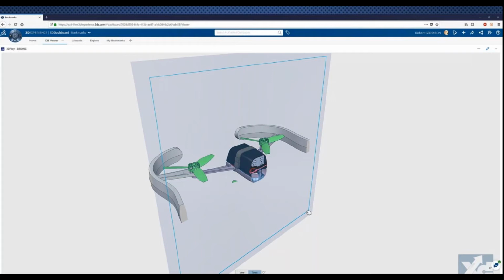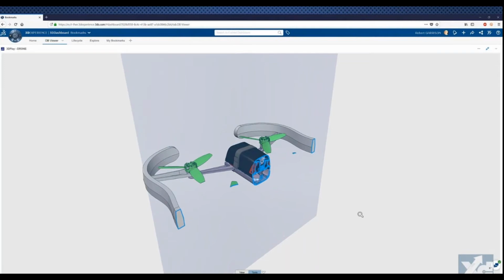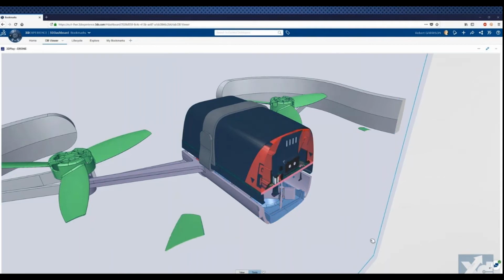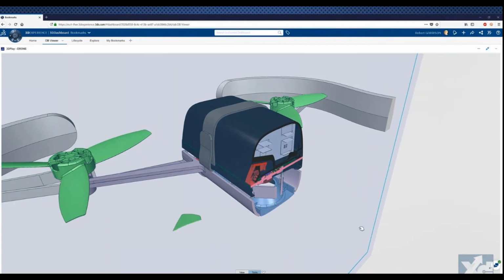You can section through, take measurements, apply annotations, do all of the types of interrogations that a casual engineer who doesn't have access to CAD, or maybe a planner or a QA person, anybody else in the organization that might have needs to consume this data or interrogate this data can do so. It's not altering the original design data. This is providing a visualization layer on top of it.